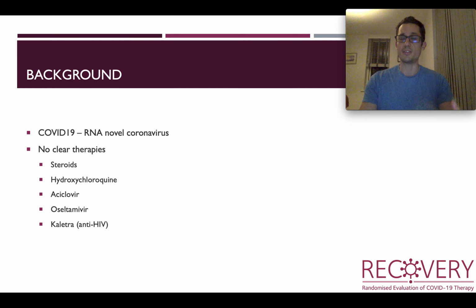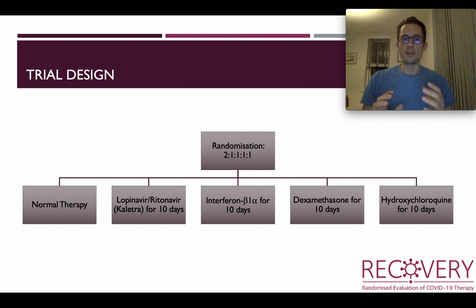So it's a prospective intention-to-treat trial, so it's going to be ongoing. It'll have interim analysis as we go forward, so we may be able to close aspects of the trial if the trial identifies clear evidence of benefit or harm. It's a very straightforward trial design with 5 arms randomized in a 2-to-1 ongoing fashion. So double the number of people will be in the normal therapy arm compared to the others.